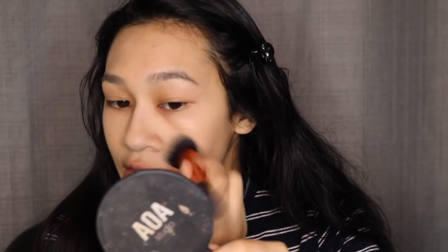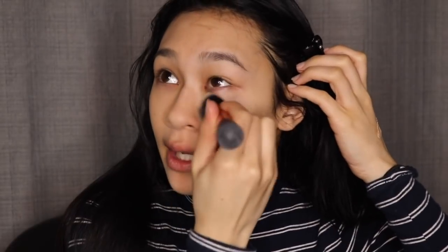And with the brush, I definitely feel like it lays on top of the skin as opposed to a blender where it kind of just seamlessly blends in and looks like one. Alright, so here is that first layer. And as you can see, I do still have a little bit of shadows on my skin. It does look good, I'll give it that.